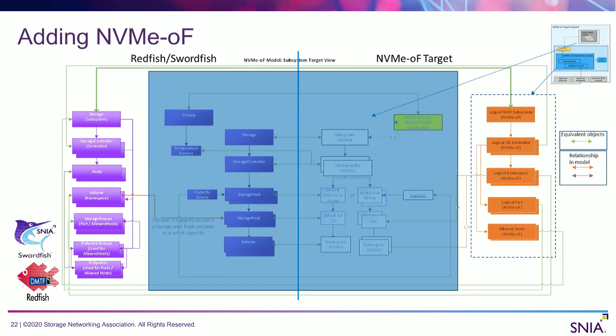Again, we have the bold blue line dividing the diagram into two sections. The right side of the line shows the device model and the left side shows the Redfish Swordfish model. In this example, we have underlying NVMe resources to create the NVMe over fabrics subsystem that can be exported. This underlying NVMe device model and its mapping in the Swordfish world is shown in the central block of this diagram, that is grayed out. And we have seen a similar model in our previous slide.